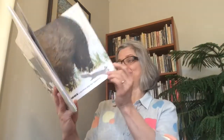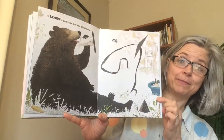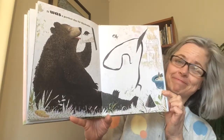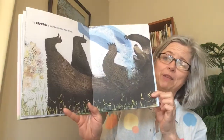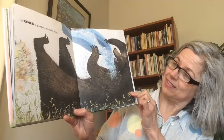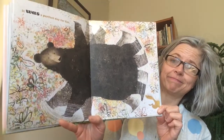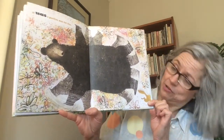But not anymore. And it was a perfect day for Chickadee. But look what happened to the bird feeder. When it was a perfect day for Dog. But there goes the pool of water all over Bear. And it was a perfect day for Cat. But look who's in the daffodil patch, making flower angels.